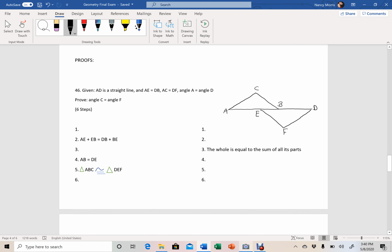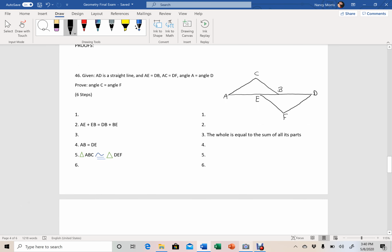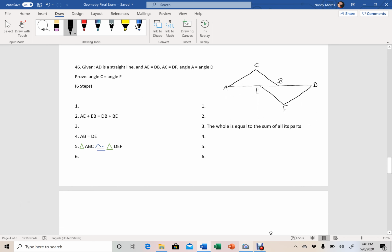The last section then is our proofs section. I've taken the liberty and filled in some of the slots for you, so it's a little easier. Here are your proofs. The first one, we have AD is a straight line, AE is equal to DB, AC is equal to DF, and angle A is equal to angle D. We're trying to prove that angle C is equal to angle F.